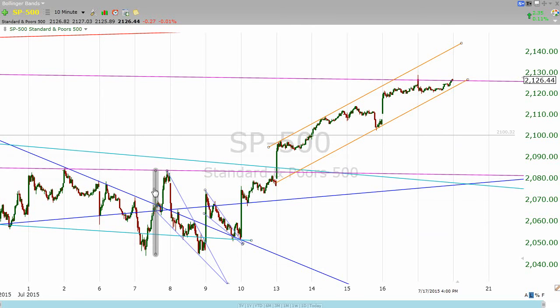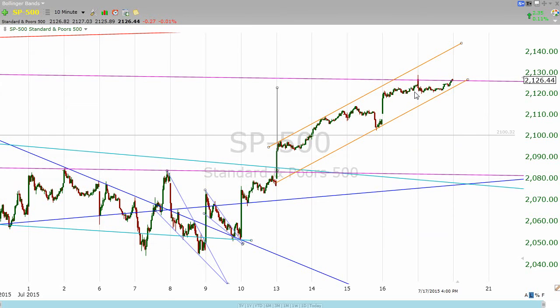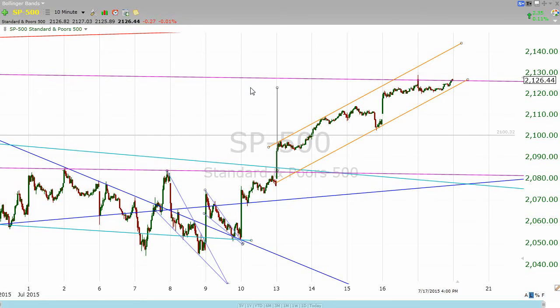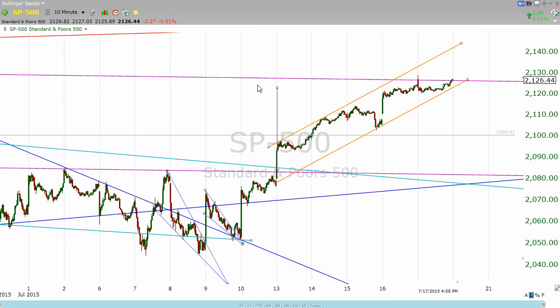However, because we have now made our minimum target with both the end of the day action on Thursday and all of the action on Friday, we cannot look at this chart now and say we have an expectation that we are going to reach some level significantly above what our minimum target was. Keep in mind, when you use the term minimum target, that doesn't mean the maximum target. That means that's where we expect the market to at least achieve.